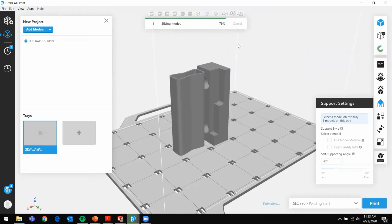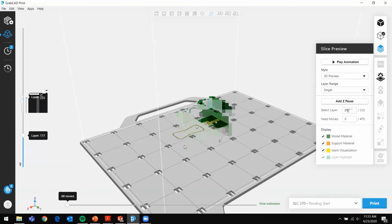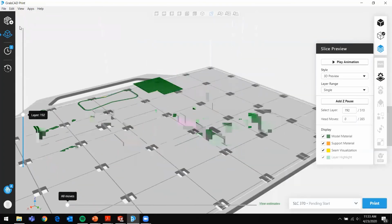Slicing, it's relatively quick. I've worked with other software that is significantly slower to slice, and it produces graphics very, very quickly. So here we're able to see at the slice layer exactly what's going on in terms of the build. We can see the support and model material.